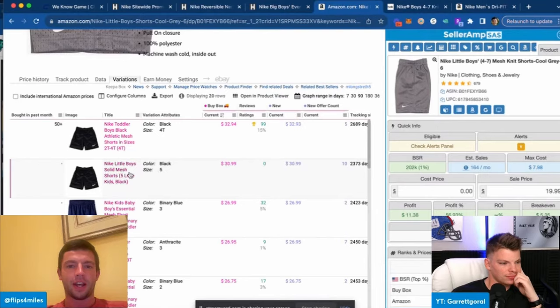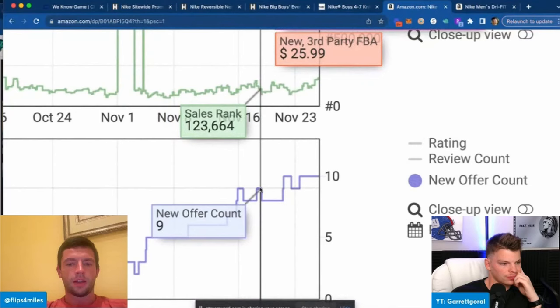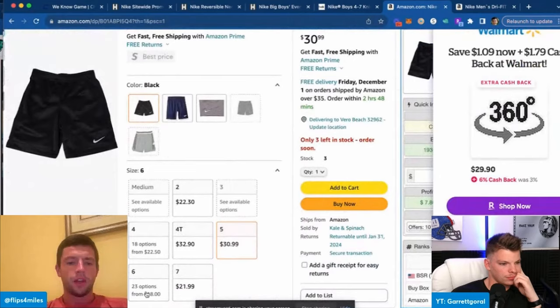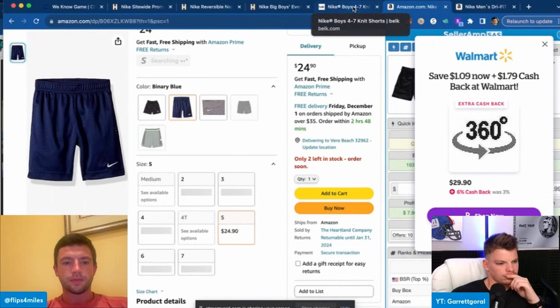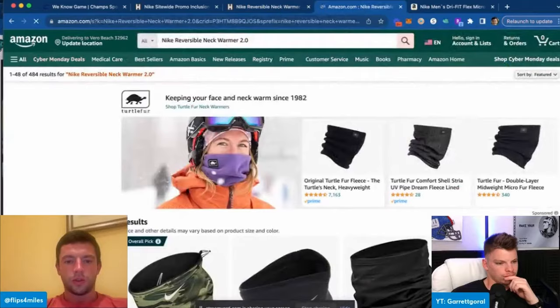It's a little bit high rank, but come on now. Size 5, 12, that's fine on the high, as long as I can see movement on the Keepa, which I can totally see. Look at that. That's absolutely fine right there. So it's not bad. Cool, sweet. And we've got a couple sizes that make sense too. So it's that 14, 31. Navy blues make sense. 26, close. Right there, no problem. Those look good here. Nike reversible neck warmer.